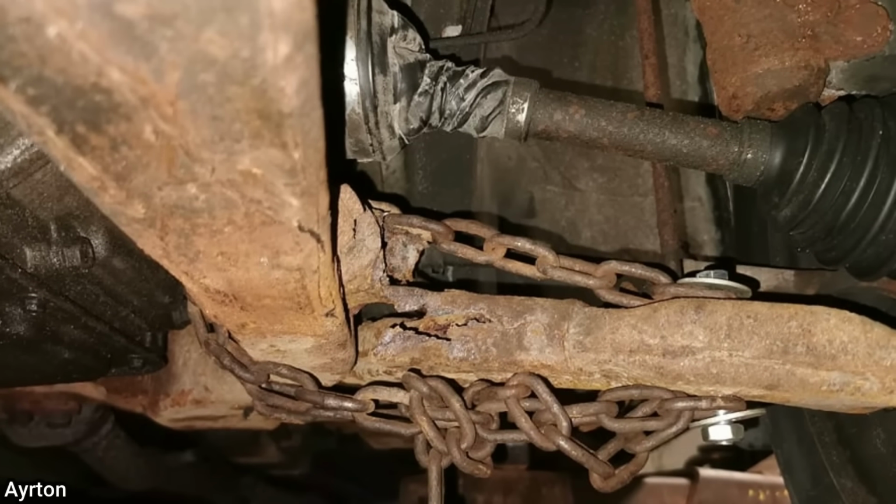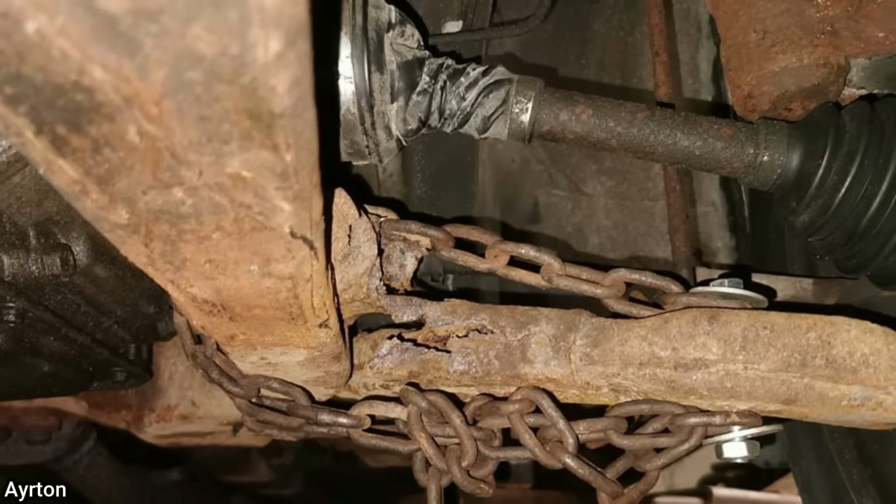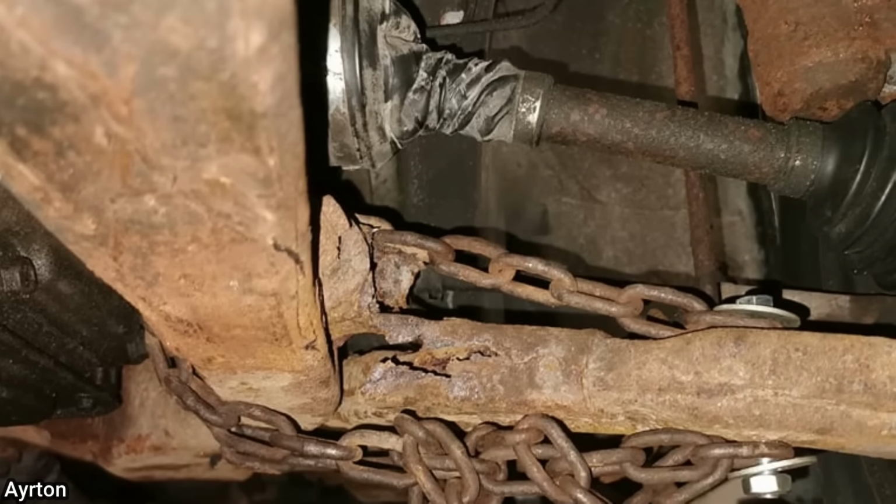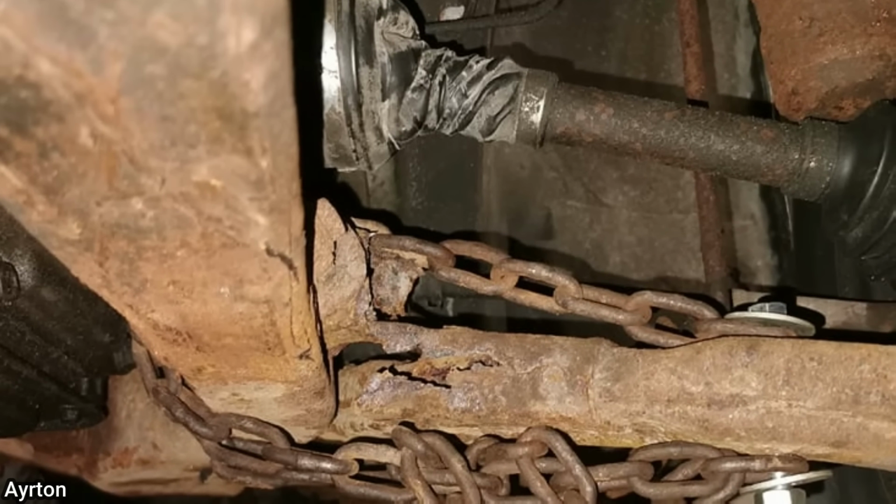This vehicle only came in to get new winter tires installed. The shop refused to work on this car as it's unsafe to drive. The customer said they will be apparently taking it to the scrapyard.